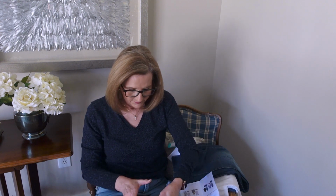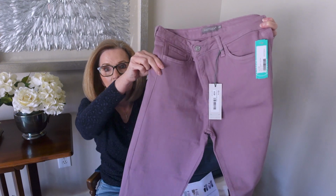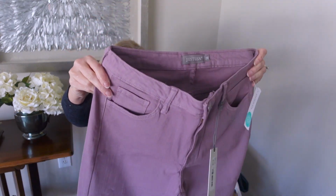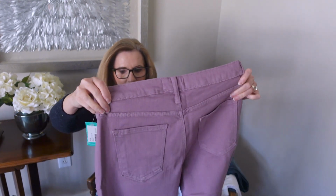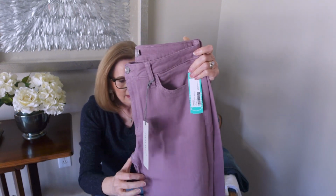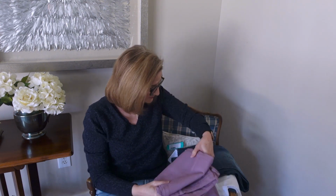And these are finally the Just USA Tarek high-rise straight leg jean. And this is kind of a lavendery pink, purple. I like these. I like the color. They are a 28. She forgot to size me down in these fuller fitting jeans. But let me go try these on and we'll see what we think.